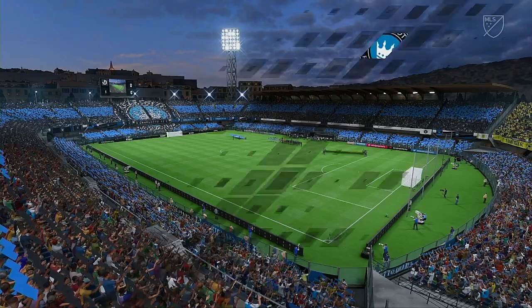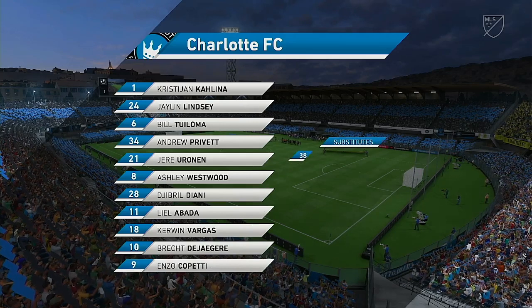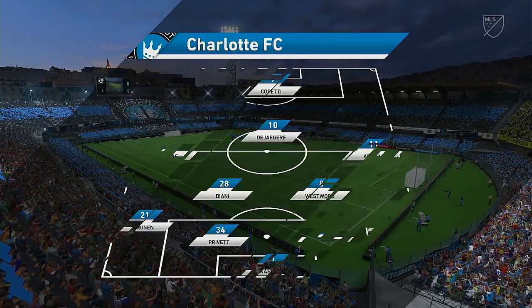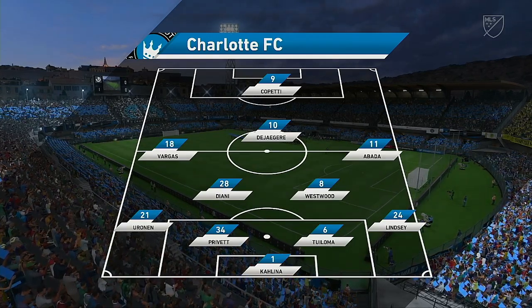Well, here is the lineup for the hosts today. They're starting with an attacking 4-5-1 formation with three players in advance of two holding midfielders. But it's important that the wide players come infield to join the centre forward at the right time.